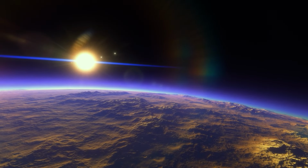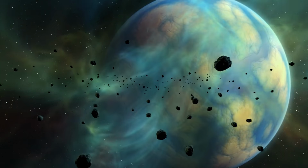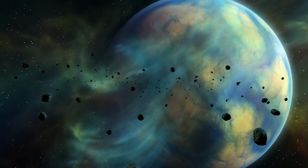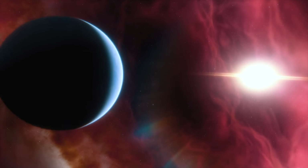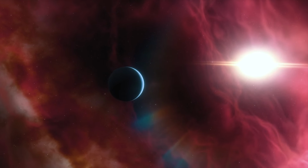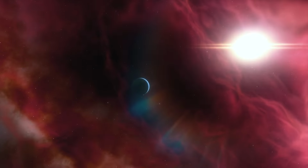Red dwarfs are the most common type of star in the Milky Way, making them likely hosts for many of the galaxy's terrestrial planets. However, their intense stellar activity, including frequent flares and high levels of radiation, often poses challenges for the survival of planetary atmospheres. By studying TOI 4481b, scientists hope to gather data that could serve as a stepping stone toward determining the habitability of other planets orbiting red dwarfs. This research is vital for answering one of humanity's most profound questions. Are we alone in the universe?